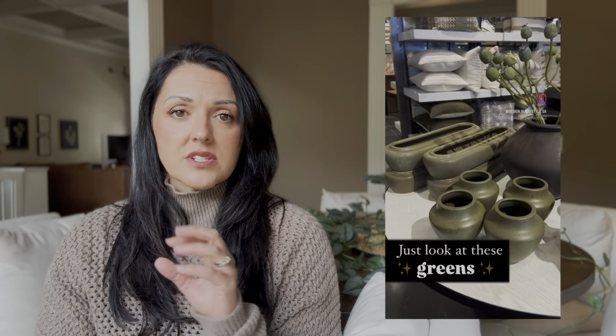Here's a little reel we actually made. We went shopping to look around, sort of see what was going on in the marketplace, and everything was green. So it's something that you can't avoid this year. Really lean into it. It's a great color. It's a neutral. You see it out in nature. It pairs well with so many different things. So get yourself some green.